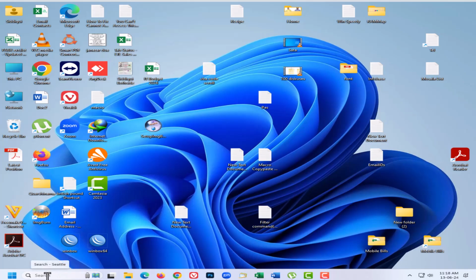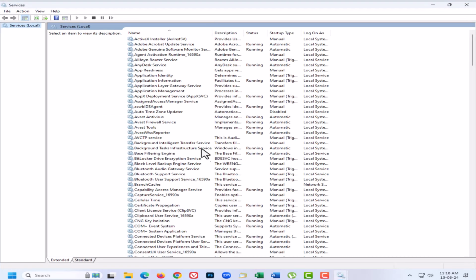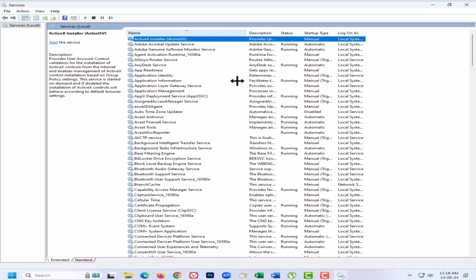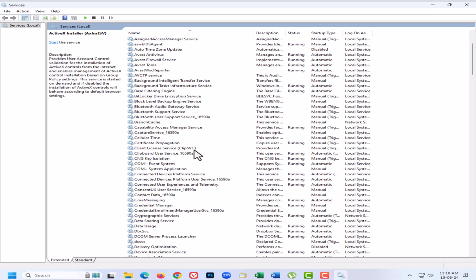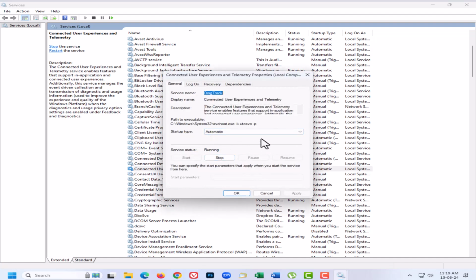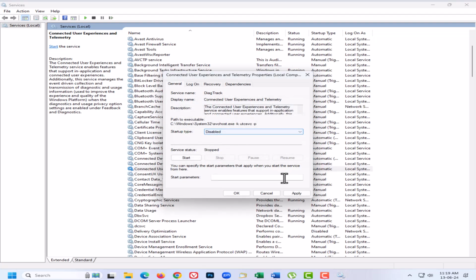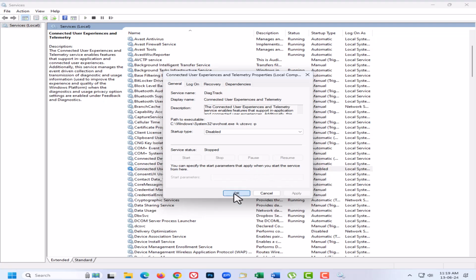Type services into the Windows search bar and go ahead, open the Services app. From here in Services, look for Connected User Experiences and Telemetry. Scroll down, it is here. Double click on that. Change startup type from automatic to disabled, and click the Stop button. And here click on Apply and press OK.